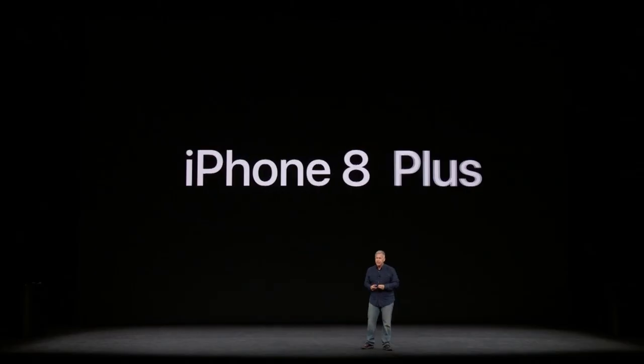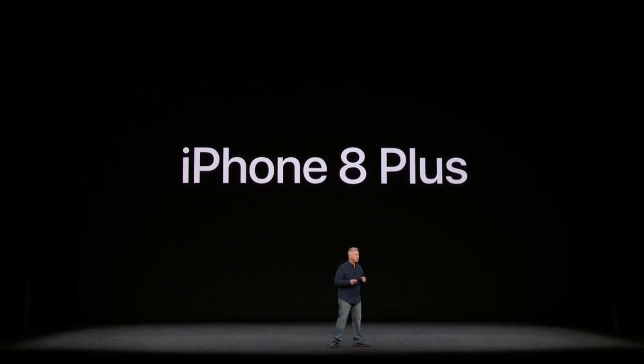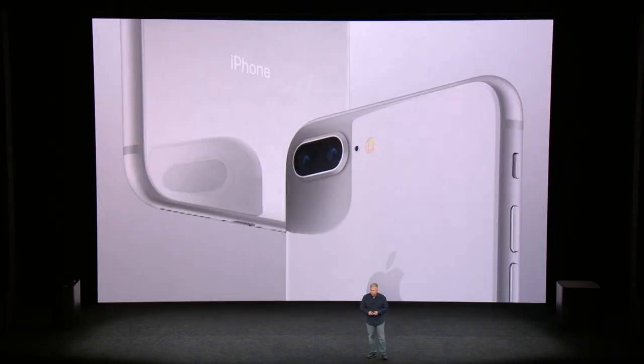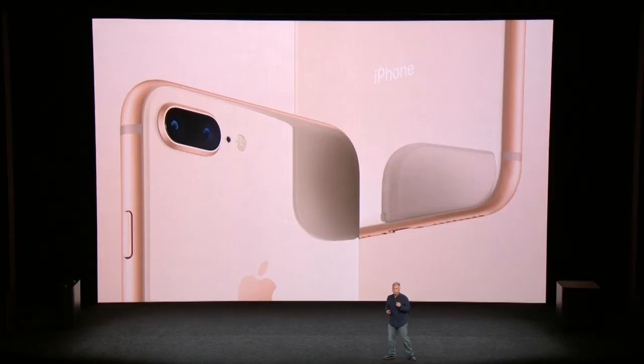Well, good morning, everyone. I am so excited to tell you all about the new iPhone 8 and the new iPhone 8 Plus. These are a new generation of iPhone, and they improve on everything we love about iPhone. The design is all new. It has glass in both the front and the back. The aluminum band beautifully matches the finish of each iPhone 8. It comes in silver, space gray, and a beautiful new gold finish.